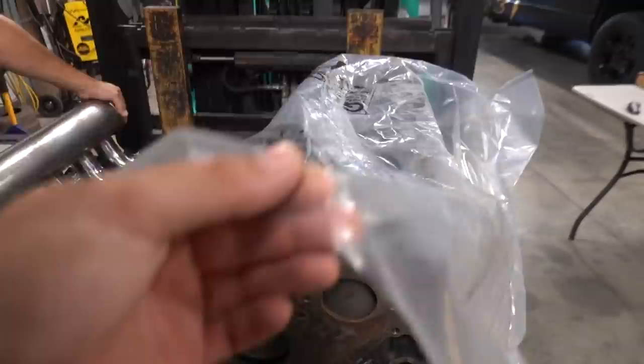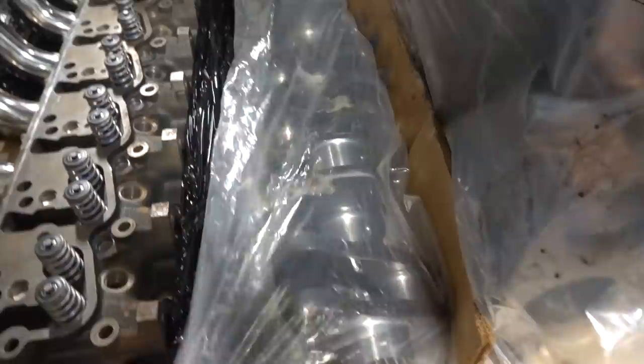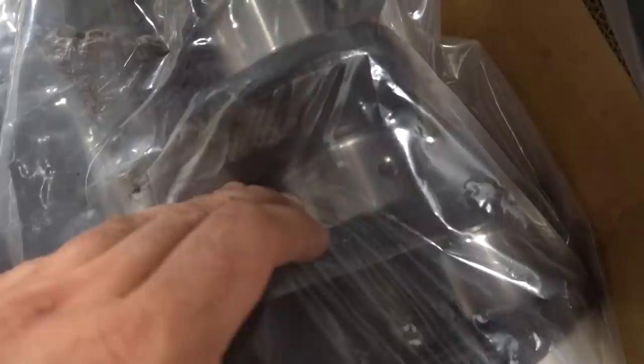So we should be able to have this baby make a lot of power, hopefully. If not, we've got nitrous, like always. Crank work, pretty much just got it checked out, make sure it's good. Got it polished up, as you can see. Everything checked out well. And I mean, standard crank, nothing crazy on the crank.